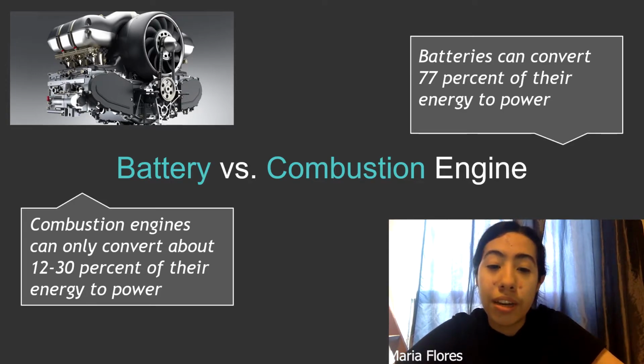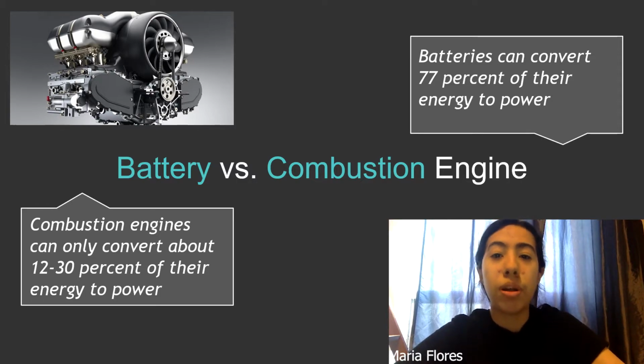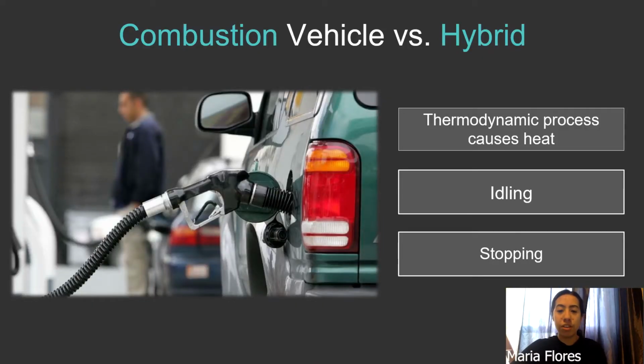And it is known that batteries are able to convert 77% of their energy to power the wheels, while combustion can only convert about 12 to 30%. So this brings us to our next point, which is that combustion vehicles are inefficient compared to hybrid vehicles. Combustion vehicles waste energy that could have potentially been used to power the car, and they're wasting energy and efficiency because they're not using their energy to actually move the car forward. And also, most of this energy is lost to heat and several other factors like that.